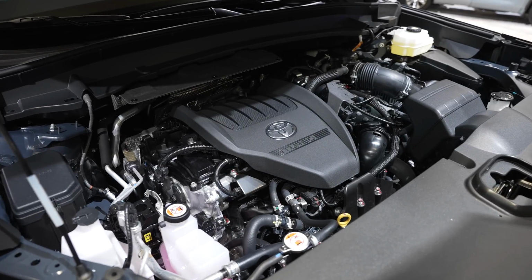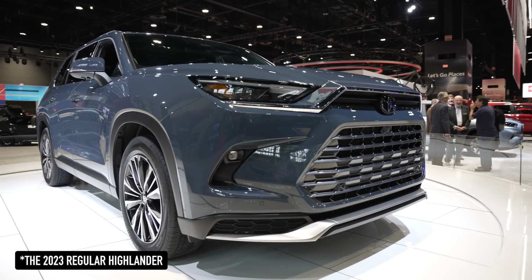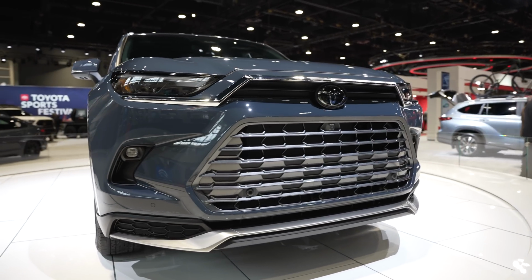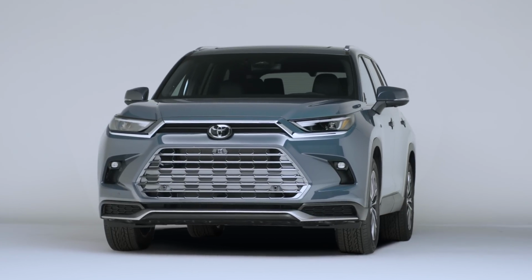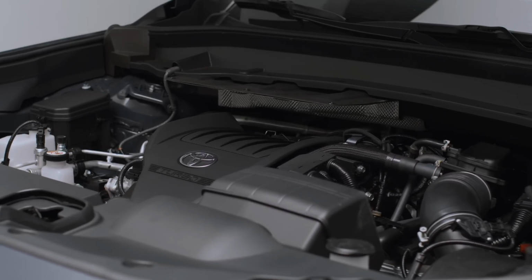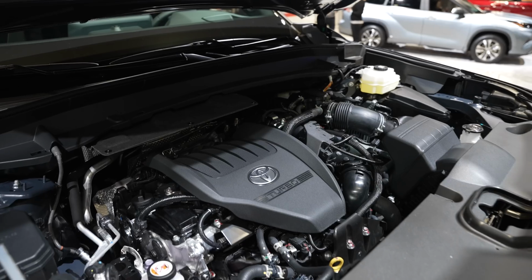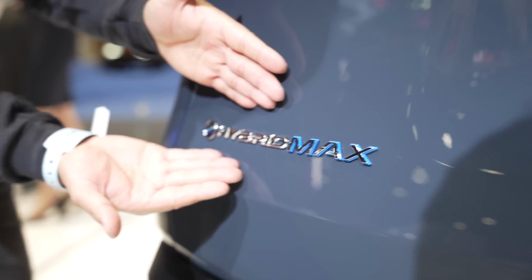So as far as engines go, they have 3 engines available. 2 are carried over from the 2023 model, and then they've added the new hybrid from the Crown. And that hybrid does 0 to 60 in 6.3 seconds. It tows 5,000 pounds. It makes 362 horsepower and 400 pound-feet of torque. And you'd like to know that it's in this Grand Highlander.